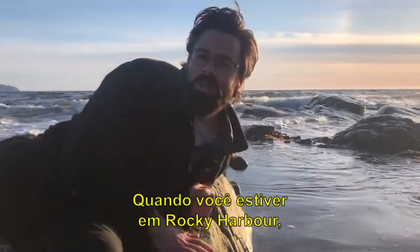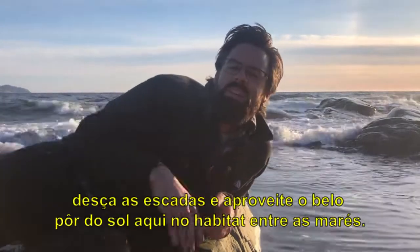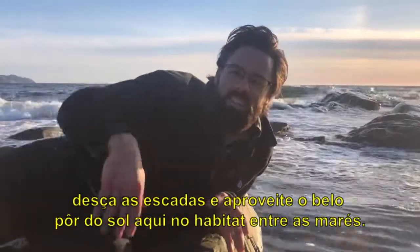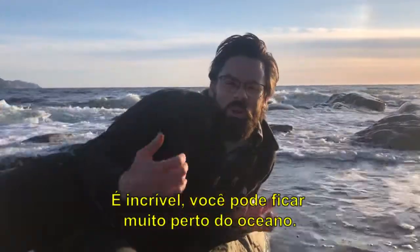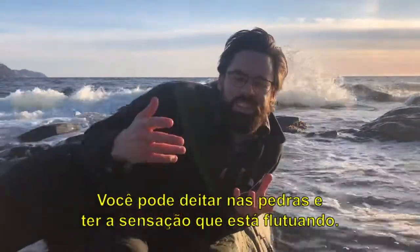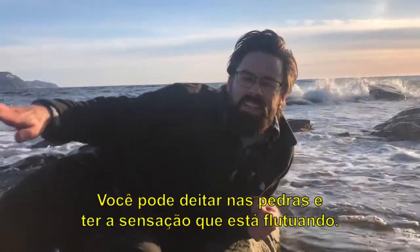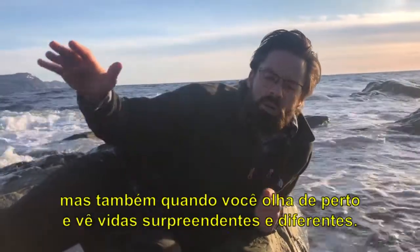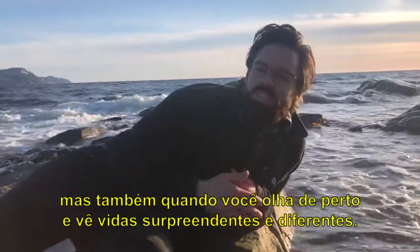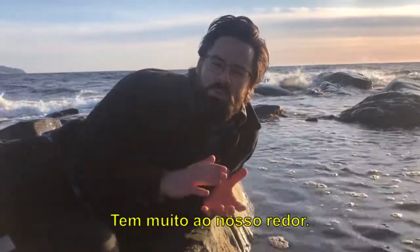You're in Rocky Harbour. Drive out towards the lighthouse at Lobster Cove, take the steps down, and enjoy a nice sunset in the intertidal habitat here. It's really cool, it's amazing. You can get so close to the ocean, it's almost disorienting. You lay on the rocks here and you feel like you're floating. You see out to the horizon. It's a wonderful contrast because you can see so far, but also when you look up close at things, you see amazing different types of life. I always say, if you're not seeing something interesting, look closer. There's so much all around us.